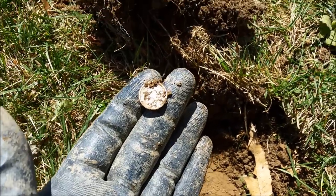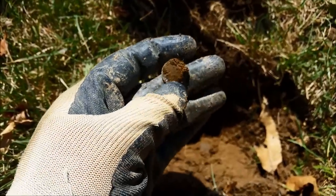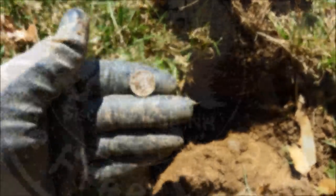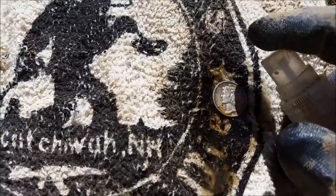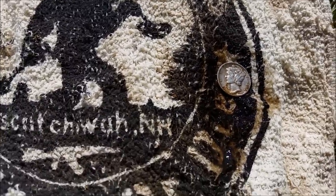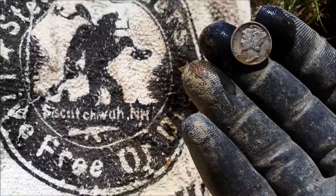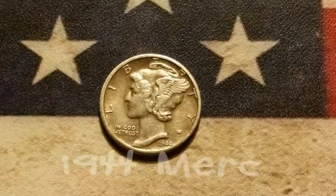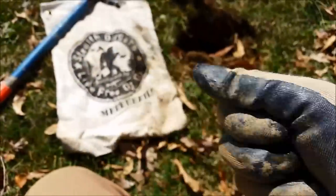We got a Merc Dime, baby. Hell yeah. And pop this off. Merc. Good shape, too. Let's clean her up a bit. Hold fast. And I think we see a mint. And, oh, I'm not even in the frame. There she is. Pretty as can be. Dab her off a bit. 1944. D for Denver. Yeah, buddy. Good shape. We'll take it.